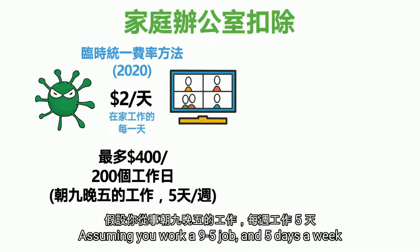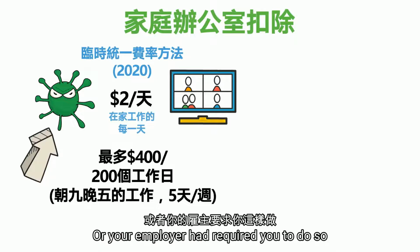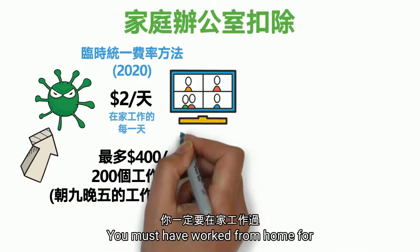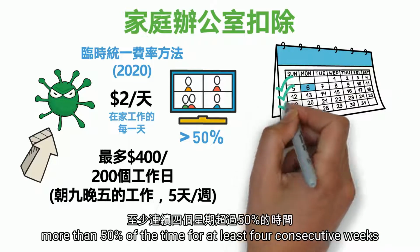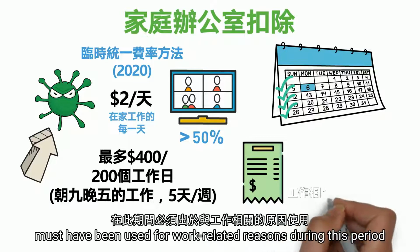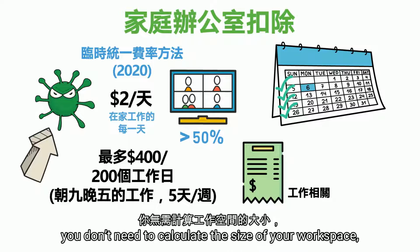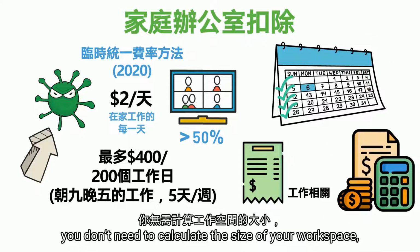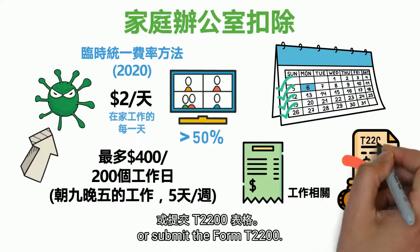To qualify for this benefit, you must have worked from home due to COVID-19, or your employer had required you to do so. You must have worked from home for more than 50% of the time for at least 4 consecutive weeks, and any expenses you're claiming must have been used for work-related reasons during this period. With the flat rate method, you don't need to calculate the size of your workspace, and you don't need to keep supporting documents or submit the form T2200.